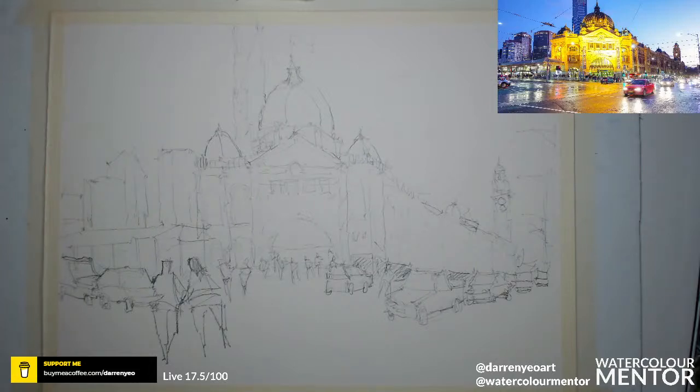I hope this turns out well, Myrtle. So, a bit of pressure. Pressure's on, but that's good. I'm sure it will look something like the reference, a loose version of it anyway.